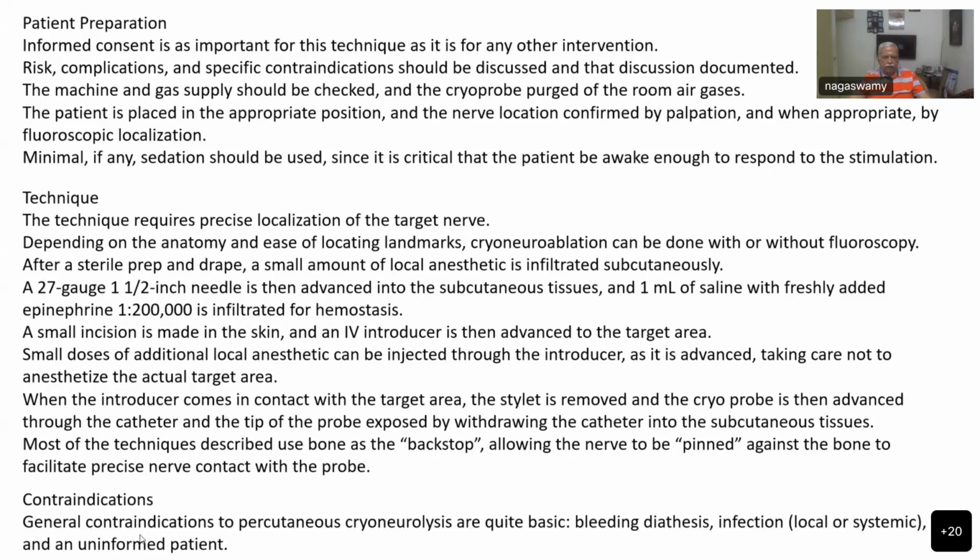Now, contraindications: general contraindications like percutaneous bleeding disorder, infection, and uninformed patient, all these things you mentioned.